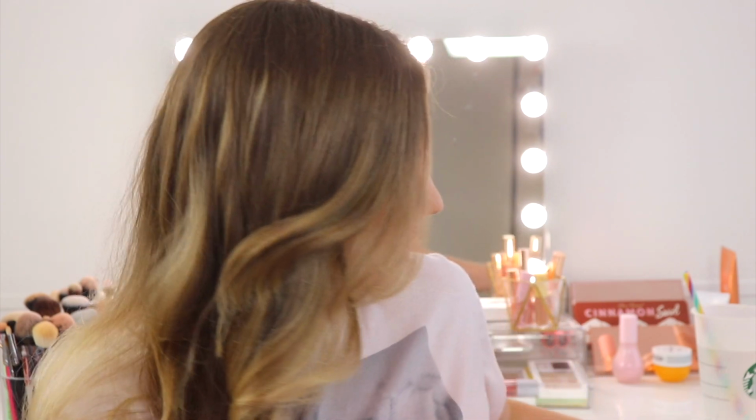So this is what the lip liner looks like. A little bit more warm tone than I was expecting, but it looks so beautiful. It was kind of hard to apply because I was already wearing the lip oil, so it sort of wanted to go everywhere. So now let's just apply the lipstick on top.